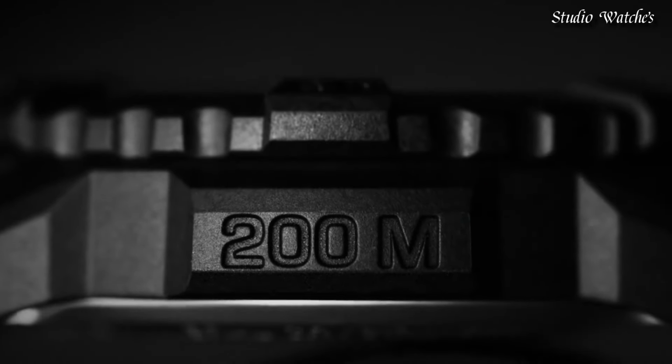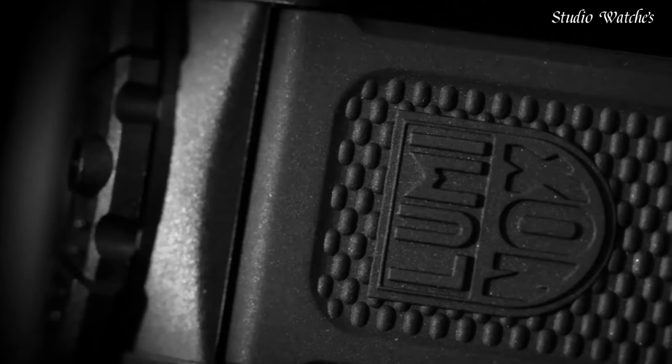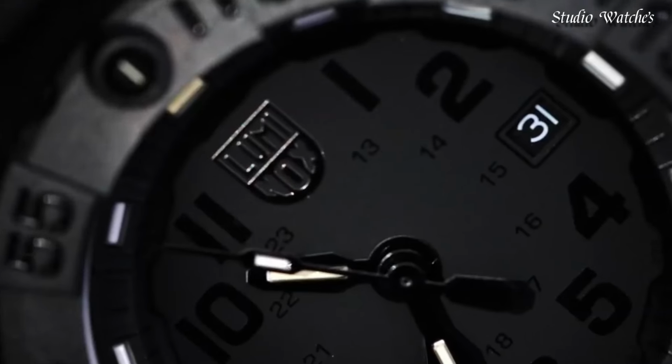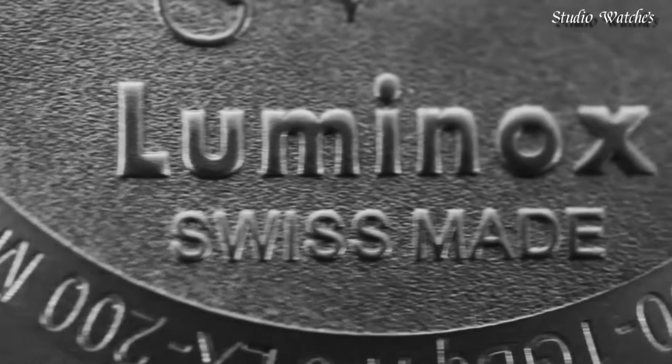Screw-down black carbon reinforced case back. Case diameter, 44 millimeters. Case thickness, 10 millimeters. Water resistant at 200 meters, 660 feet.